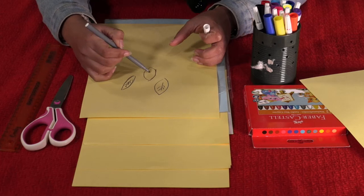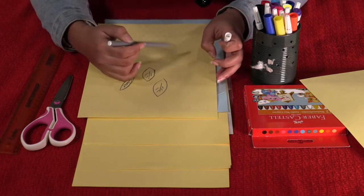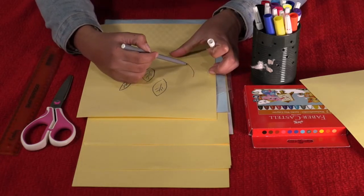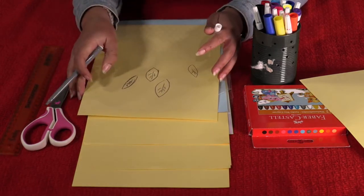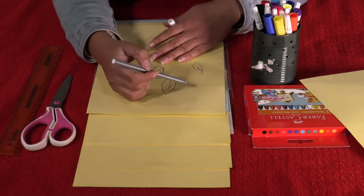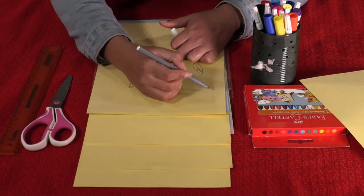Okay, so my leaves look really weird, but that's okay. We're gonna cut them out now and then we are gonna color them in as well. Okay, cool. There we go. There's more leaves there. Now, there are leaves called ferns. We are gonna draw some ferns as well.